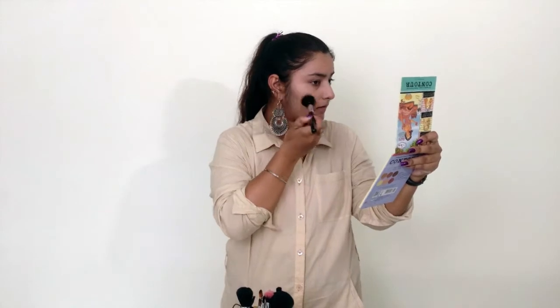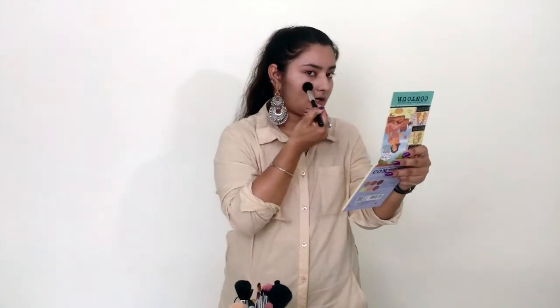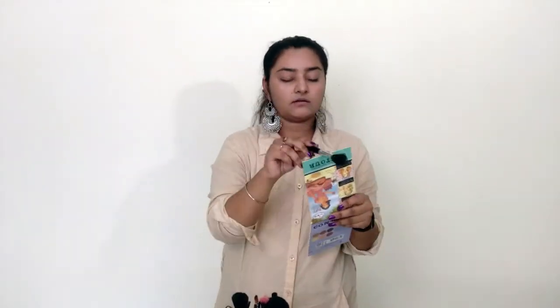So I'm just going to concentrate on my nose and just my cheekbones. And somewhere on your forehead, because when you move the highlighter, it's like in a C shape. It's like this. And some on my Cupid's bow. So I'm done with highlighting. Yeah, it's looking subtle because I want this look to be subtle. So coming to the eyes.